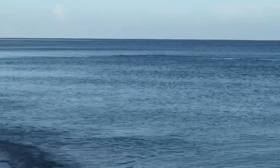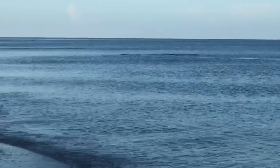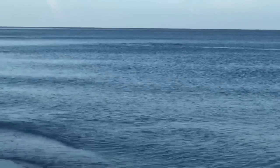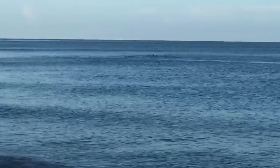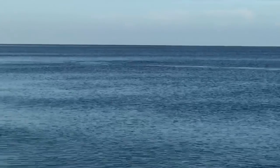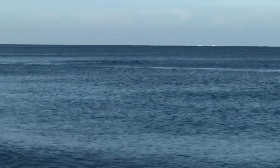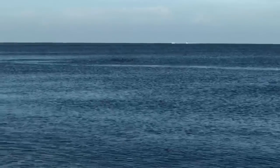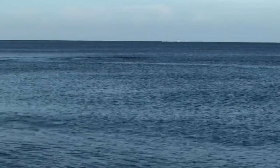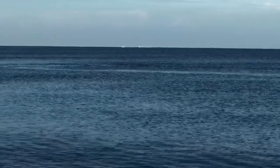Oh, they found a school of fish down there. Yep. They found something down there. We might turn around and come back. I don't know if you can see him or not. Still kind of dark out there in the water.